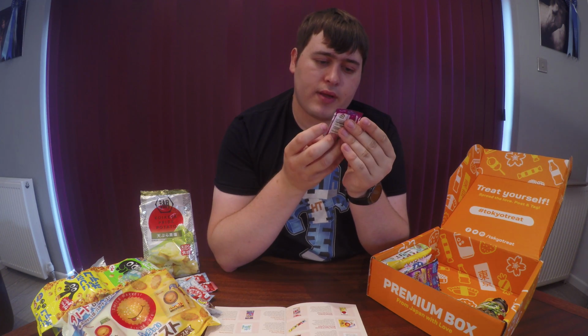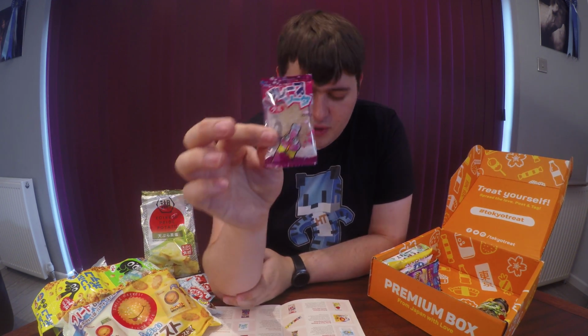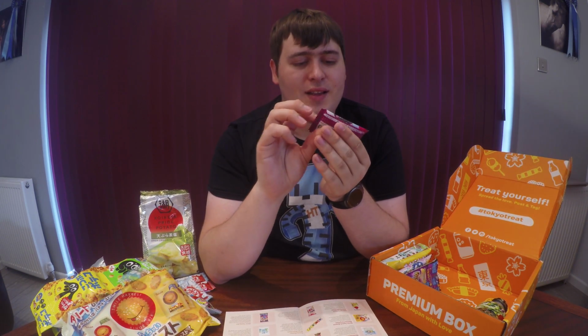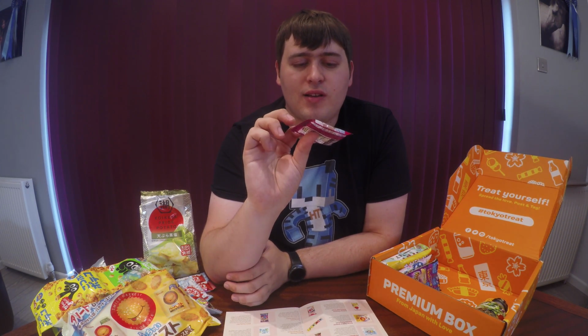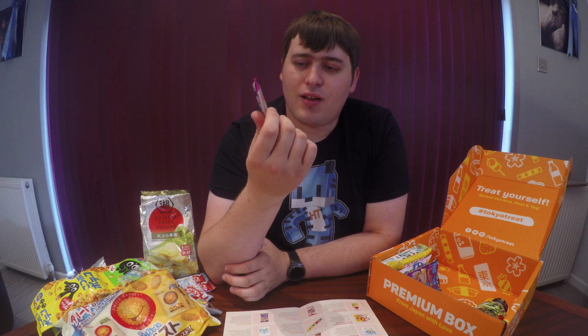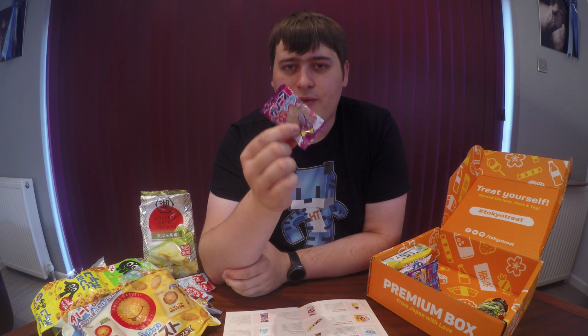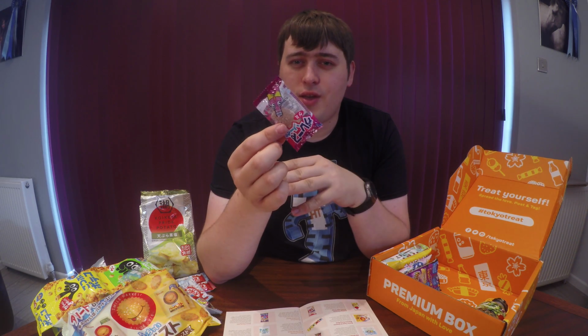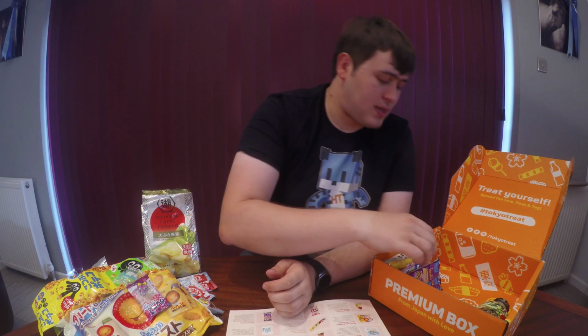Next up, I was going to say cola bottle, but that looks like a grape soda bottle. Yeah, so this is in the classic box, a grape soda gummy. That's pretty cool. I've had cola bottles before, but I've never had a grape soda bottle sweet. So that's going to be interesting to try. I absolutely love grape soda. Between grape and melon, they're my favourite flavourings from Japan, because we don't tend to get many grape or melon flavoured things in the UK. So I absolutely love getting melon and grape flavoured stuff in these boxes.